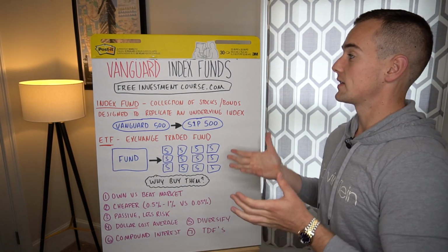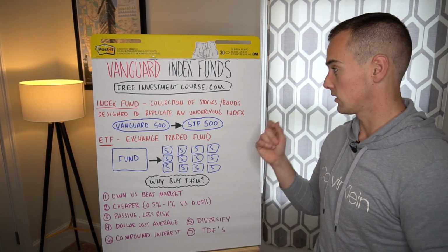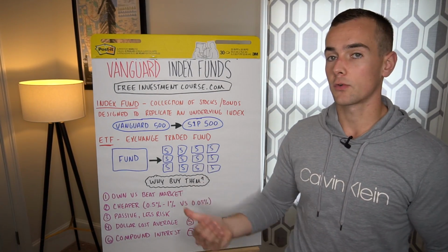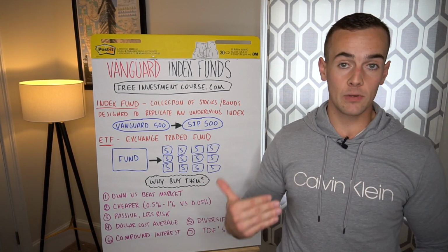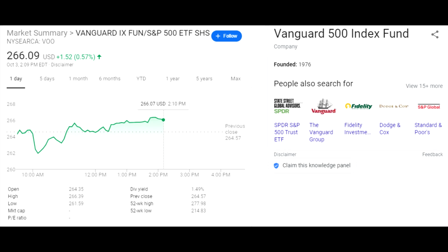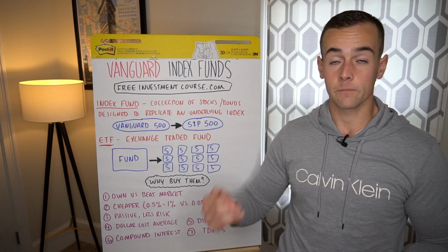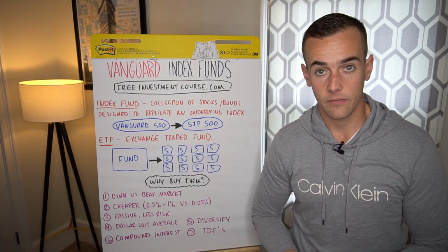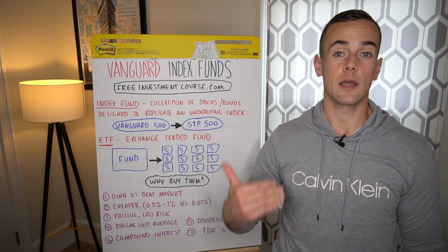What we're going to talk about first is what is an index fund. An index fund is very simply a collection of stocks and bonds that are designed to replicate an underlying index as closely as possible. So by far, the most popular index fund out there is called VOO. It's called the Vanguard 500 Index Fund. And essentially, that index fund replicates the performance of the S&P 500 as closely as possible. And the S&P 500 is simply 500 of the largest publicly traded US companies.